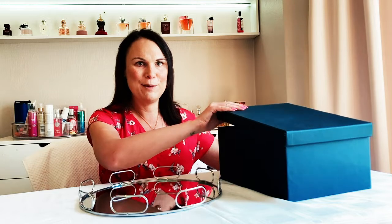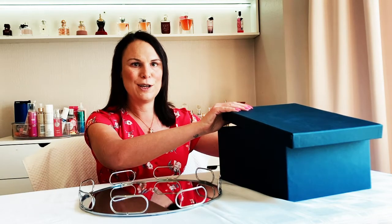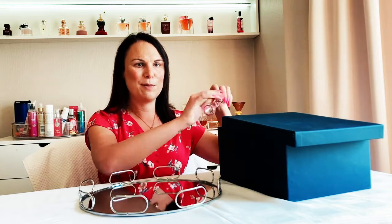So let's hop into it. I feel like I've set the bar too low because I've already finished 4 perfumes on my project pan. And I'm just going to quickly go over them. I'm not going to talk about it too much because you can watch that video if you want to see more about that perfume. But the first one is Ghost Girl Crush.